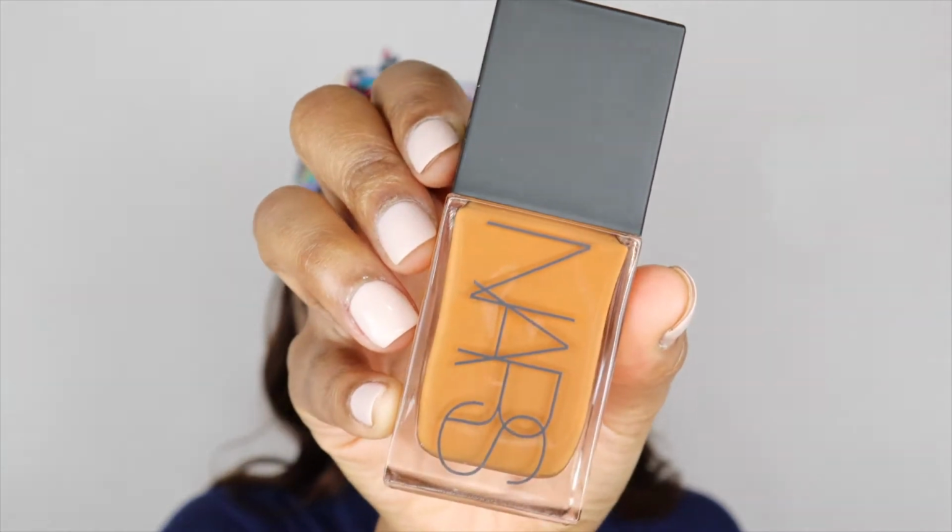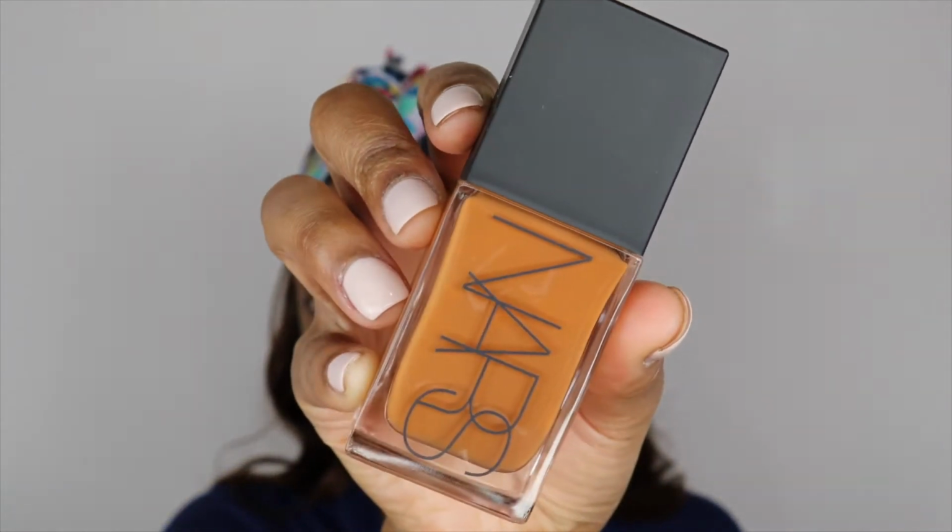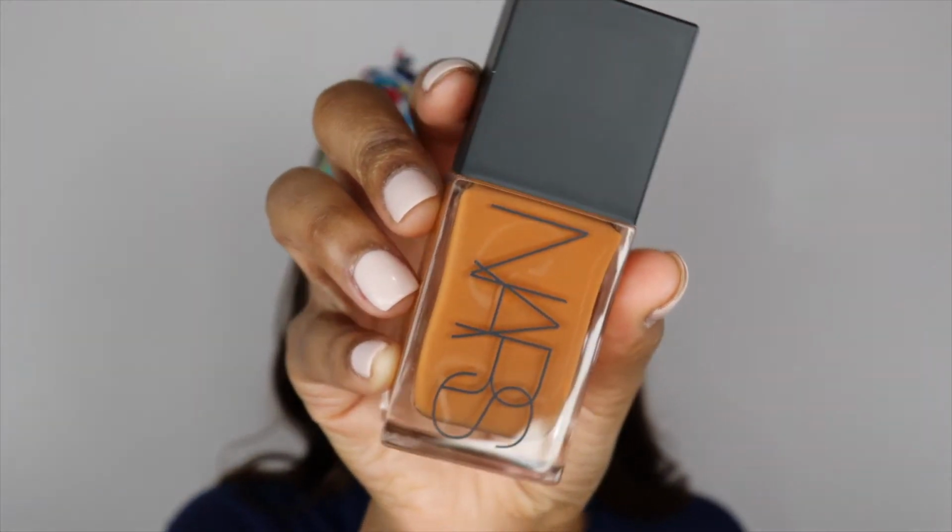So this is the foundation here. It is in a nice square bottle. So this is the bottle. It looks quite small to be 1 fluid ounce compared to the Natural Radiant foundation. Maybe because it's skinny and tall, it gives you the appearance that you're getting more, and then the Sheer Glow is fat and chunky, and it gives you the appearance that you're getting more. I don't know. It just seems like you're not getting a lot. This don't look like 1 fluid ounce, but baby, it says 1 fluid ounce. So, you know, we're just gonna take the people's word for it.